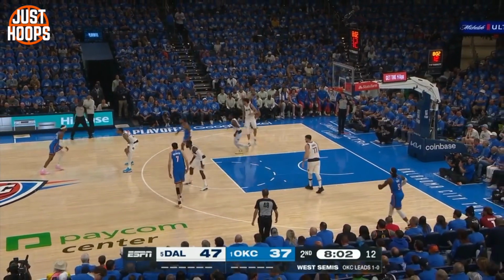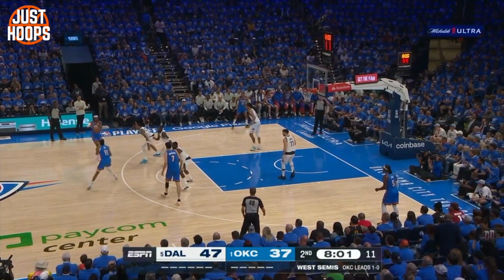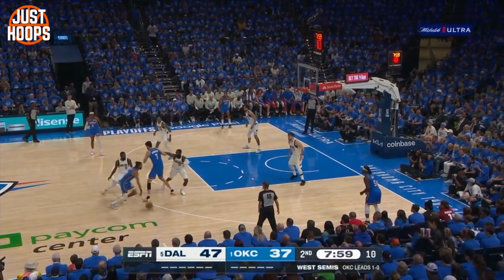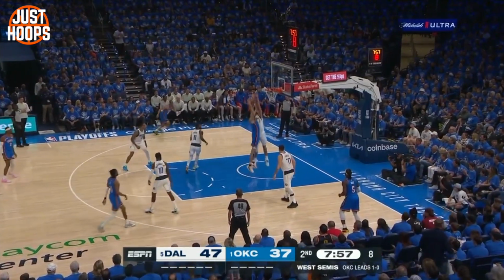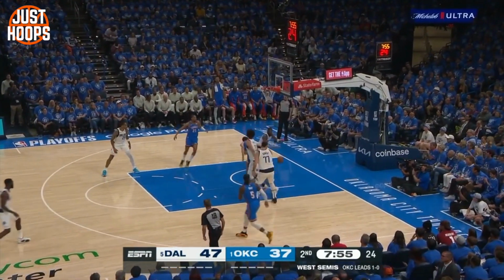You can see the cross matching throughout these clips too. They tried to keep Derek Lively and Daniel Gafford in spots to be the low man, and here it paid off with plays like this where Derek Lively was able to meet Chet at the rim on the short roll.